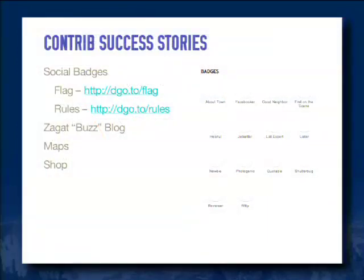So let's talk about how we used some common contrib modules to really succeed on this site. As we mentioned before, a lot of stuff in the contrib community can get you really far, and in some very specific cases, we decided to go custom. But let's talk about how contrib really came through for us. One of the big features of the new Zagat.com site was this idea of social badges. If you're familiar with Foursquare or other gamified sites, you've probably seen badges all over that reward you for your behavior inside of the site.